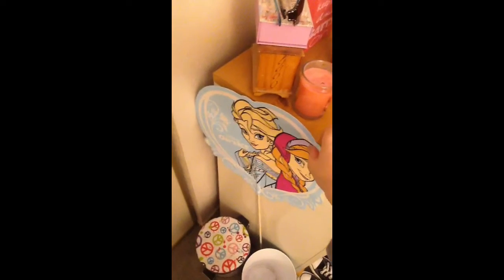And then let's move over here. My closet on this wall, pretty boring. I have another Frozen thing, what a surprise. Two trash cans, one is Frozen, ha ha ha ha. I'm just kidding. And then I have this Peace trash can. Don't ask me why I have two, I have no idea. Then over here, which is a lot, I have my vanity, or my dresser actually.